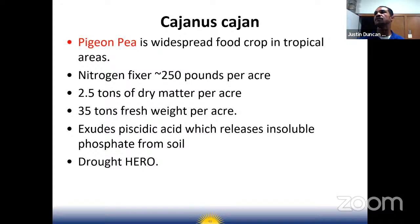It is an absolute drought hero. It loves the drought. Nothing Texas threw at pigeon pea could stop it. Nothing. So that's my favorite thing. I want something that you can fire and forget. You can plant it and come back later and it's done its job. That's what I was looking for, and that's what I found in the pigeon pea.